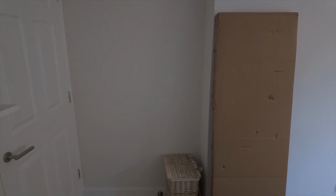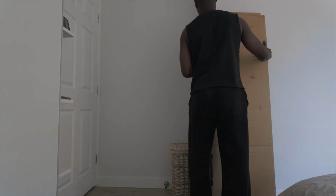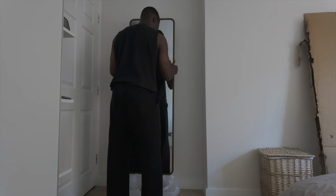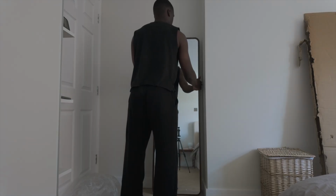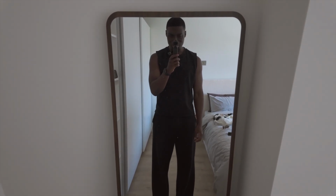So I thought it'd be nice just to unbox it, see what my outfit looks like. It's just nice to actually look at yourself in the mirror rather than kind of guessing what you look like, which is not ideal. It does freestand, but I am gonna put it on the wall, attach it to the wall somehow, just drill it in. Let's unbox this. Wow, I must say that does look very nice.